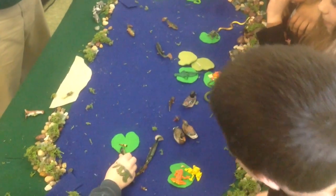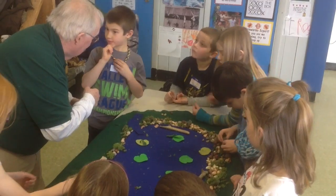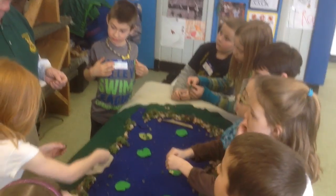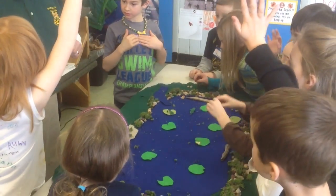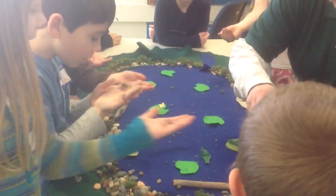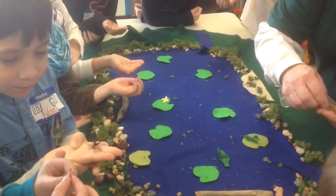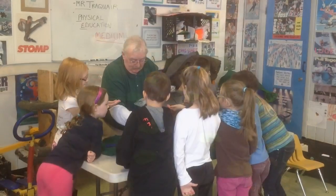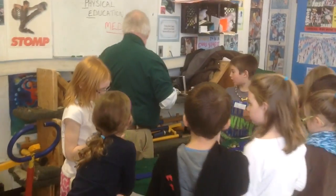The oxygen supports the plant life and food. So who's ever heard of the food chain? Okay, tell me about the food chain. No, I made these. These are imitation bugs. You usually put these on a steak. There's a steak. Okay.